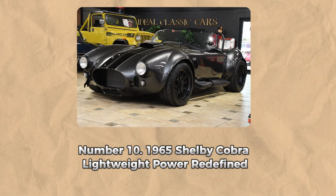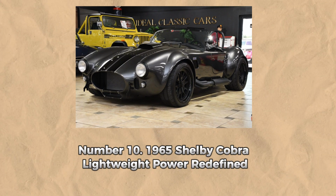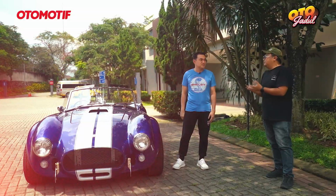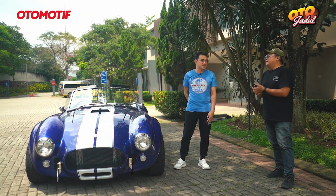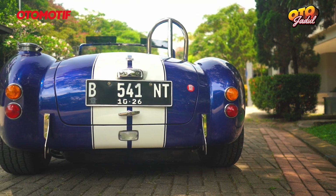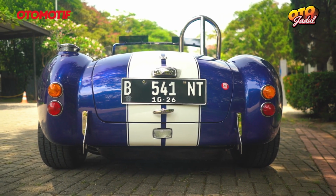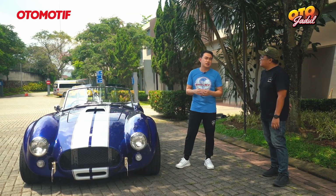Number 10. 1965 Shelby Cobra. Lightweight power redefined. The 1965 Shelby Cobra is considered one of the most definitive models in international sports car history. It represented an ideal combination of low weight and a lot of power. The car was designed by Carroll Shelby.